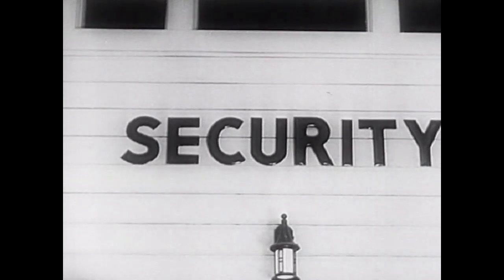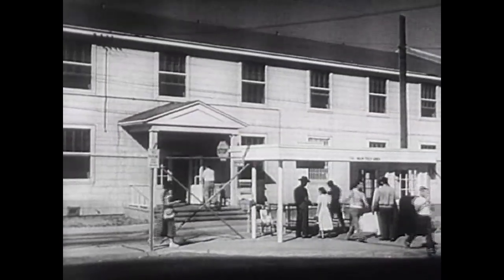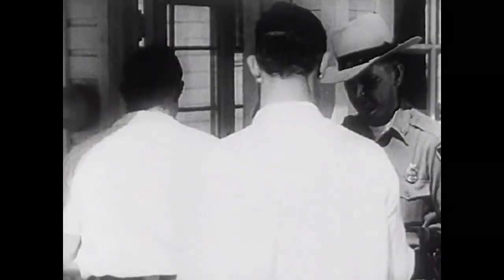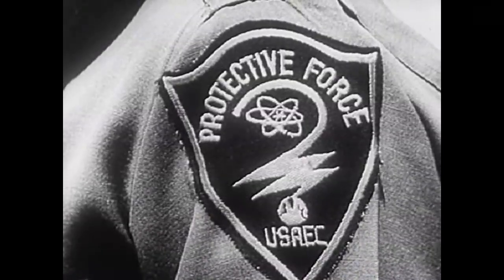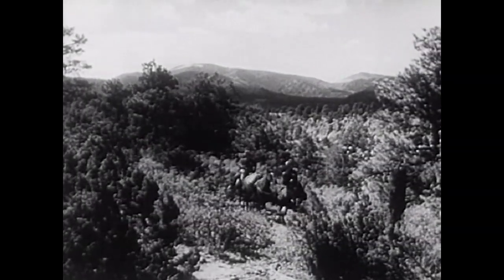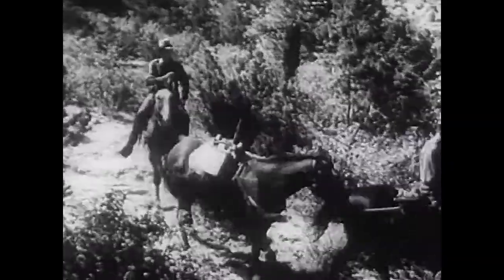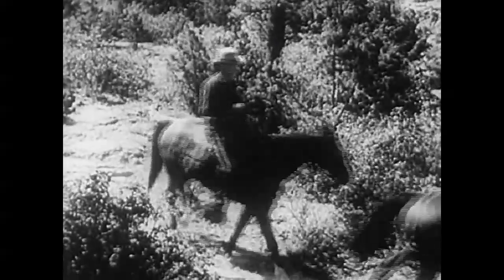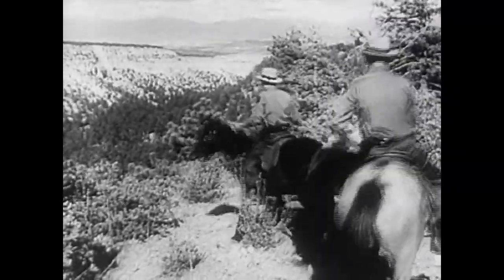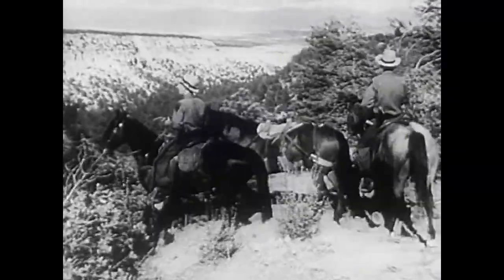Strictest security safeguards America's atomic secrets. Every person working on a nuclear research project is intensively screened by the Atomic Energy Commission's protective force. And in the rugged areas where even the versatile Jeep cannot travel, mounted patrols ring atomic energy sites. At Los Alamos, amidst the wild, picturesque mountains of New Mexico, horses are of great value.